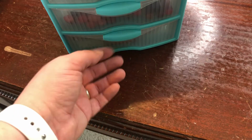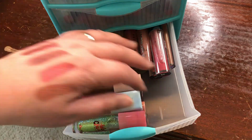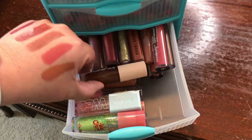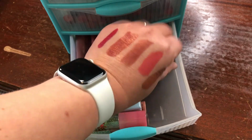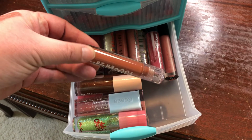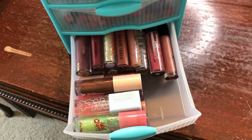And let's look at gloss. At least what's in here. I actually feel like I'm going to pull in, if I can pull it out, my Tower 28 gloss in the shade Cashew. That's a beautiful fall shade.